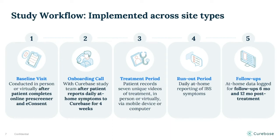After they went through that, there was an onboarding call, really to test whether or not the patients understood what was expected, because there was a 4-week data collection period to verify that they were indeed the right fit for the trial based on their symptoms, based on their prior history and their diagnosis. So think of it like a run-in before the randomization.